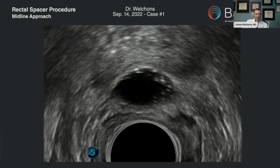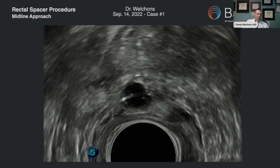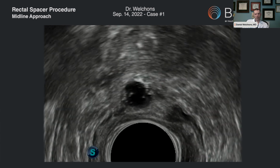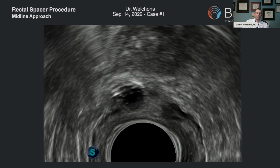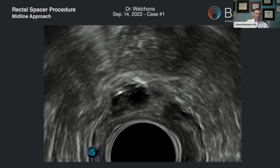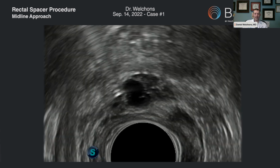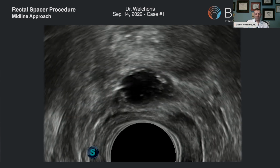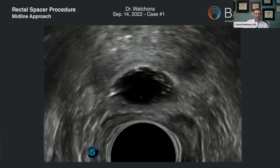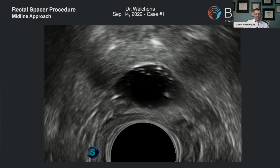I'm moving the needle over to sort of sculpt the gel over to the other side to try and get the most amount of space I possibly can. You see there some tissue gave, and you'll see that during the spacing the tissue will sometimes give, and then you'll notice it fills that void, and then you move on to another spot from that area.